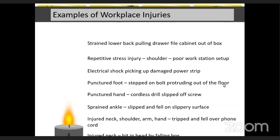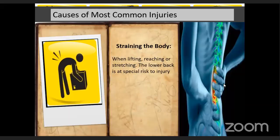It's all right. So then we have an injured neck that can be caused by the falling of an unplaced, or not well placed, toolbox.